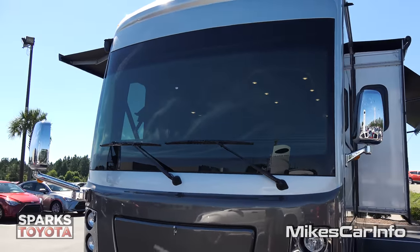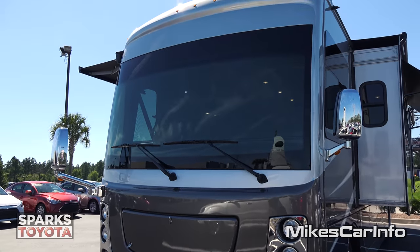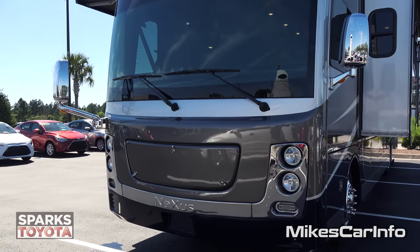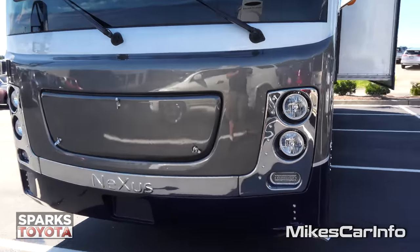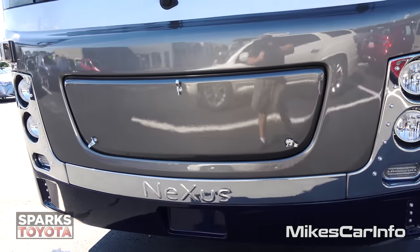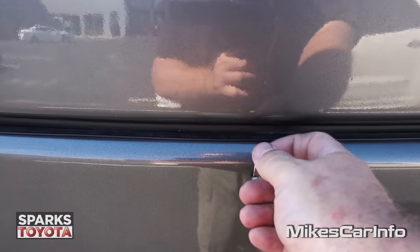Check out that windshield. You got some serious visibility out of the front of the vehicle. It actually has two shades there in the front while you're parked, so you don't have people peeking in on you. You see it has the halogen reflector headlights here in the front. You have a Cummins diesel engine here in the front. We'll go ahead and show you that.